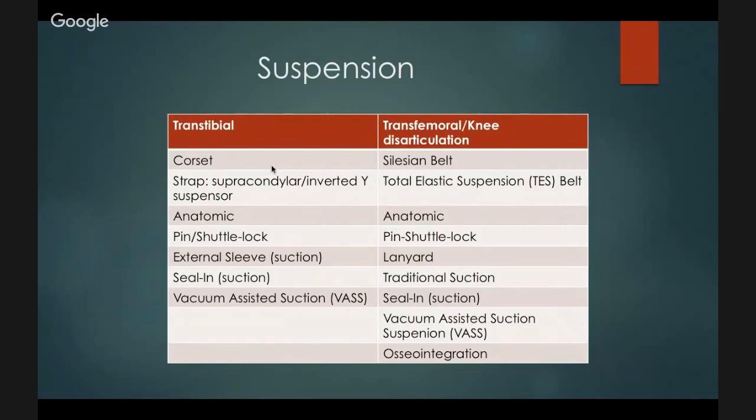So here's a list of these for the transtibial: the corset, the supracondylar strap, anatomic suspension, pin shuttle locks. Some of these are similar because there are similar suspensions used in both transtibial and transfemoral. For the transfemoral side, the Silesian belt is probably the oldest one. Moving on to other belt systems, and then your lanyard, which is the one I most commonly use. The pin and shuttle lock, which I use more for transtibials and transfemorals. And then your suction suspension designs, which there are quite a few flavors.